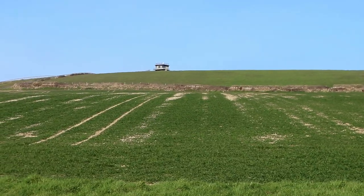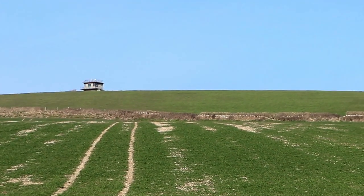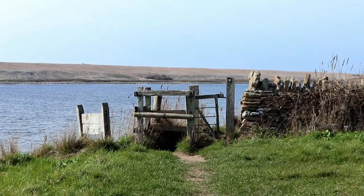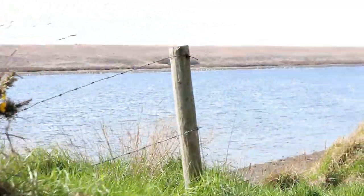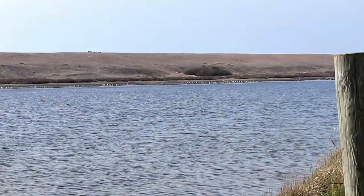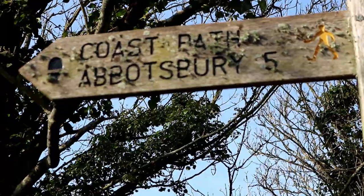It's not a compulsory part of the coast path to walk around the gun emplacement there, but all good fun. Still 5 miles to Abbotsbury, you're having a giraffe.